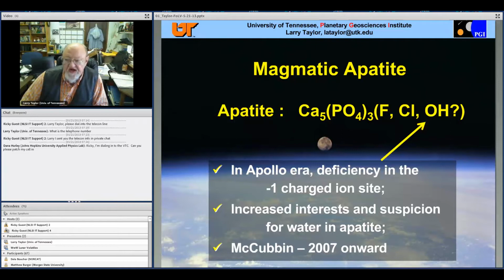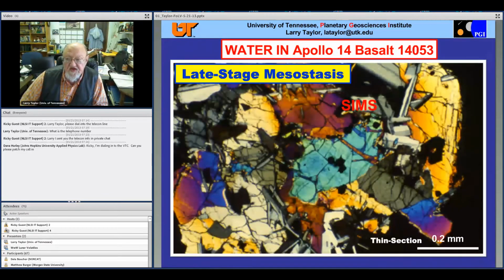And then Francis McCubbin jumped on it and started making a big to-do about it, and actually carefully measured fluorine, and then by summation came up with an OH content for various rocks. And this was the beginning of our chase after apatites. And just to show you one, not that I'm a little bit prejudiced, I'll show you what we did. This is the late-stage mesostasis that we have in almost all of the lunar basalts. It's almost a late-stage creep. It duplicates the lunar magma ocean to some extent.